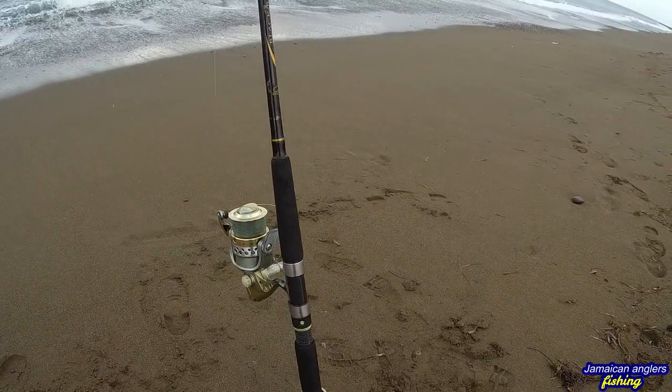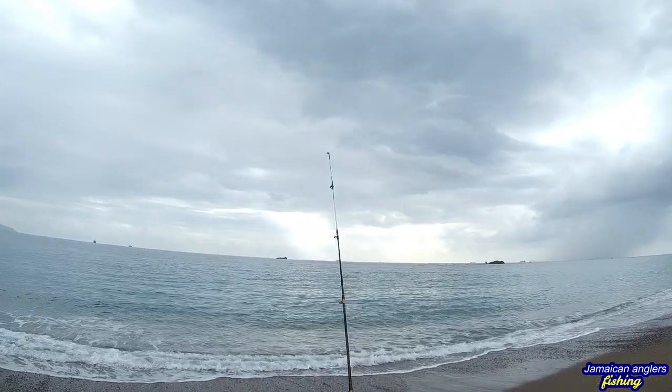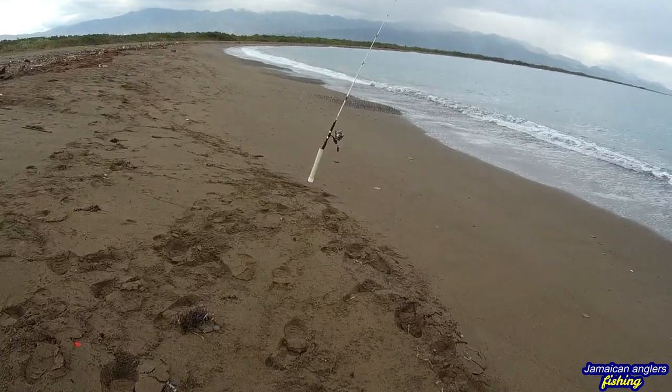Alright, guys, the rods are out now. See there? That is my setup. That's my reel that I said. I just set it out with a live bait, see there? That is one. And I have another one over this side, this white rod that I set up this morning.